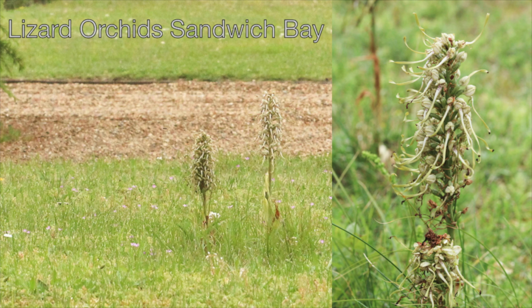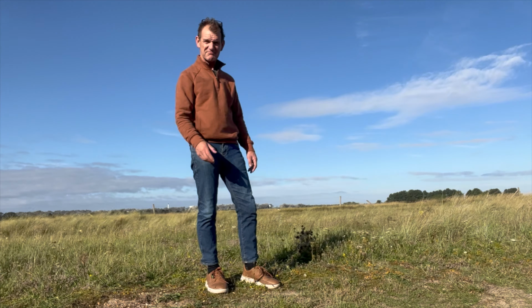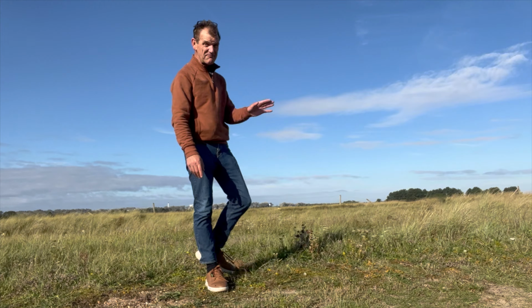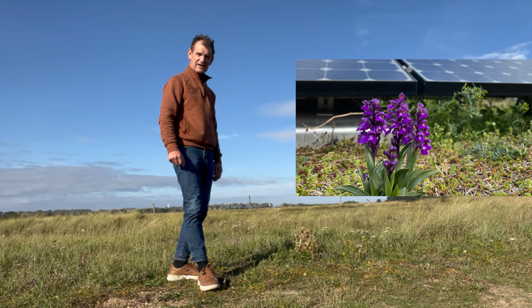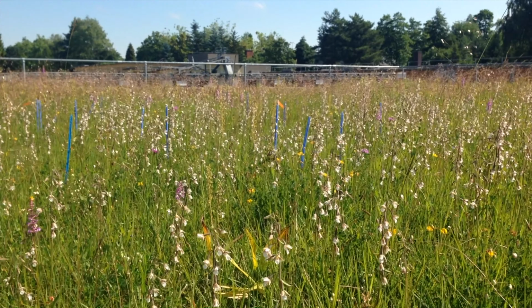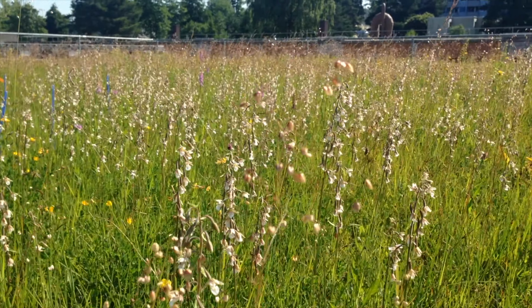And actually Sandwich Bay is really famous for its orchids and its broomrapes. Not plants that normally you associate with green roofs, even though orchids have been found growing on roofs in London, and they are well known for growing on roofs in Switzerland. Just an army of marsh helleborine.